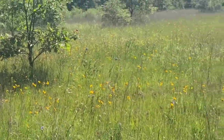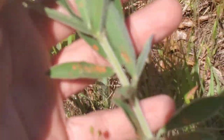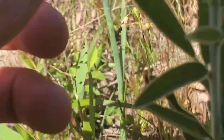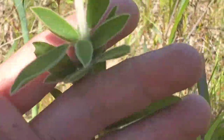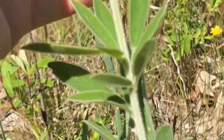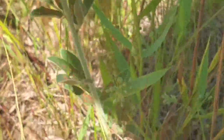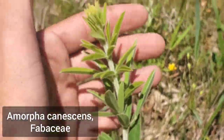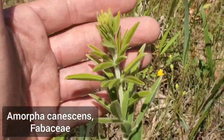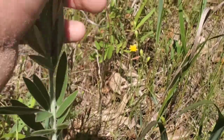Okay, let's see what else we got. Oh man, this guy's real neat. I love this character right here. This guy's in the Fabaceae, and you can probably tell that a little bit because you're seeing some of the compound leaves, which are very characteristic of the Fabaceae. But also, take note of how densely pubescent this guy is. This is the lead plant, Amorpha canescens, and it gets that Latin name from the densely canescent fuzz that covers all the surfaces. I'm touching it.